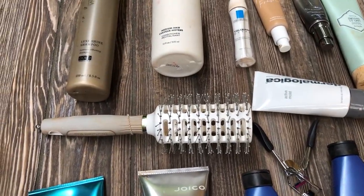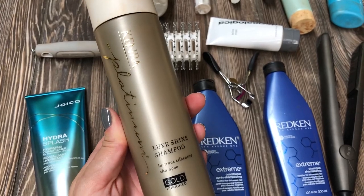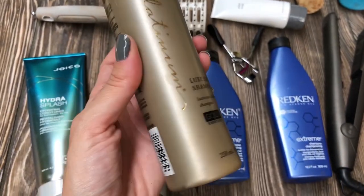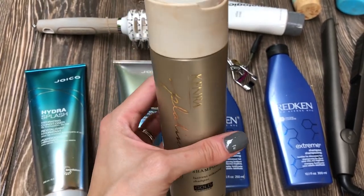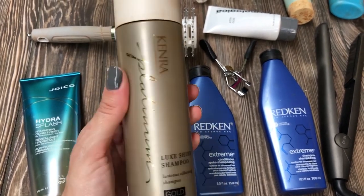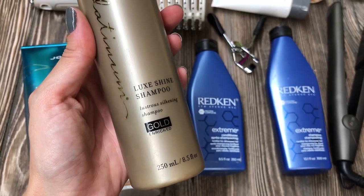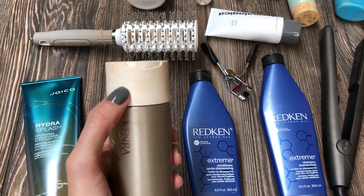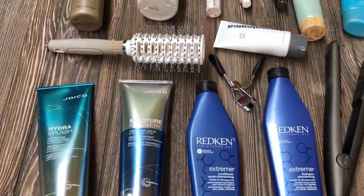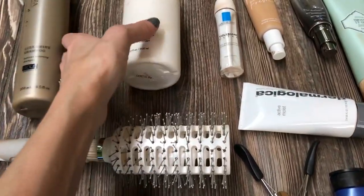We have a bunch of hair products, Kenra being the first one. This is the Platinum Luxe Shine Shampoo, again by Kenra. I've tried things from this brand in the past, and I wasn't too impressed. Obviously, when it's free, it does the trick most of the time. No complaints. And yeah, the stuff on the white surfaces, it's really hard to remove the foundation. It always makes me think, you put that on your skin? Oh my God. But hey, it works.